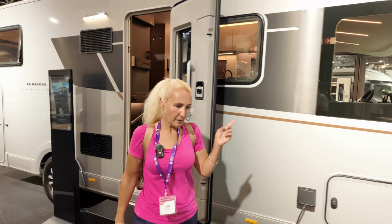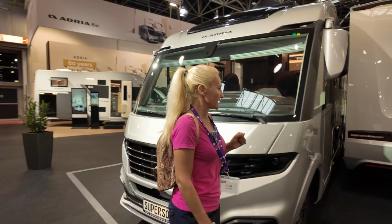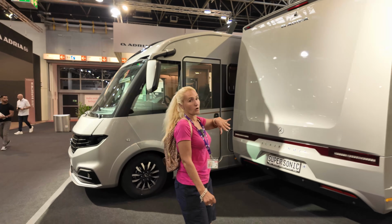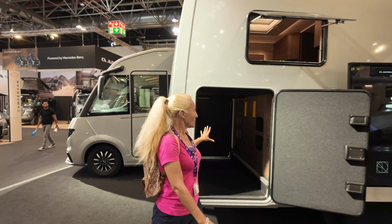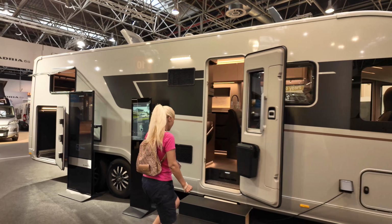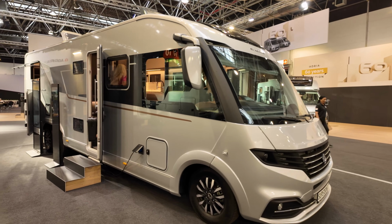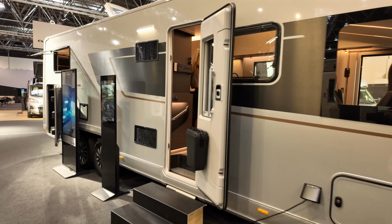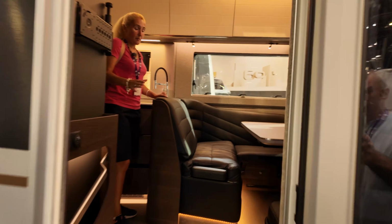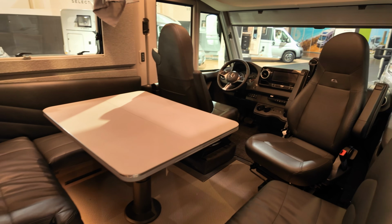We'll just have a quick look at the Supersonic, the rear twin axle, so you can have a look at that as well. So the back end there on Supersonic, big garage, and we'll venture into this model, just go in and take a look. Now this one has got the S lounge, but we still have the longitudinal bed, but I believe this one is available as well with an island bed. So this is the S lounge.